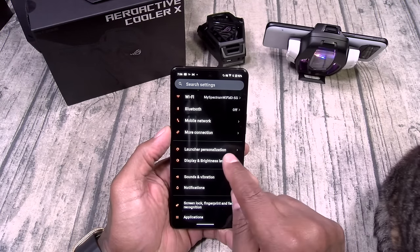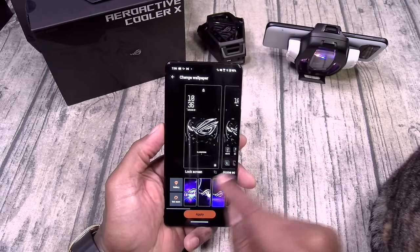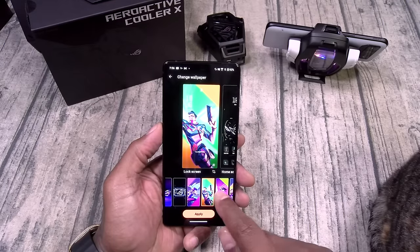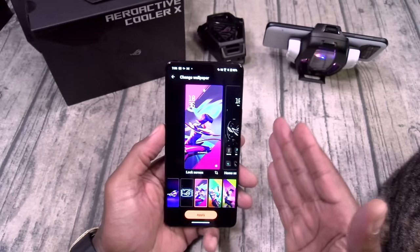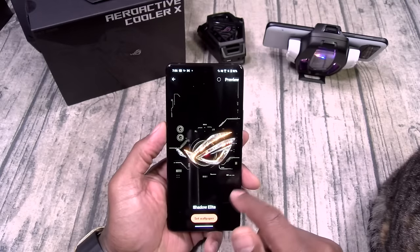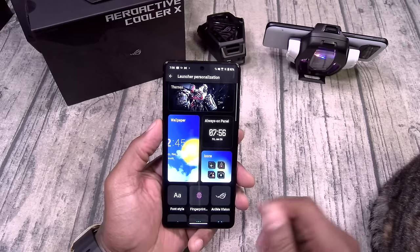Let's go to launcher and personalization. So you got a bunch of themes to choose from. Wallpapers. Now, you do got all your Asus extra gamey, extra nerdy style wallpapers like this. Like, this is the kind of stuff right here. If you're into anime, though, you know, do your thing. But if you want something nice and clean, you could go ahead and rock this. That's a nice little Shadow Elite, you know what I mean? But I'm going to use my transparent. Go ahead and set that so I get my weather.